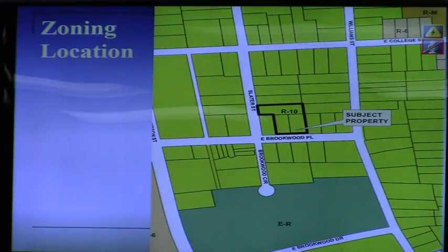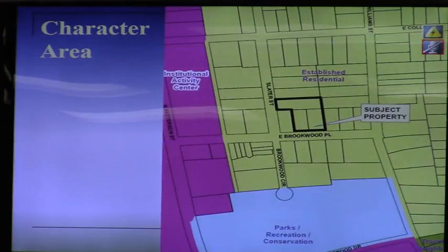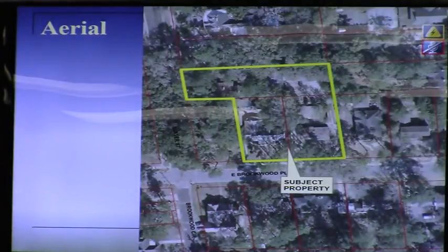This is for 1 acre of land in the Brookwood North neighborhood. It is near the northeast corner of East Brookwood Place and Slater Street, sort of in the southern end of that neighborhood. As you see on the map, it's all zoned R10 around there. The comprehensive plan establishes what we call established residential, which means residential land uses of any type of density, any type of residential zoning is allowed. And then the aerial, of course, shows the housing pattern of the property's already built out, with a lot of trees, an old urban forest in the neighborhood.